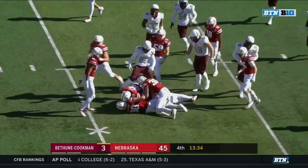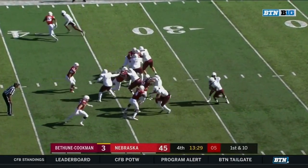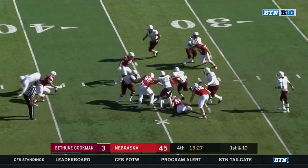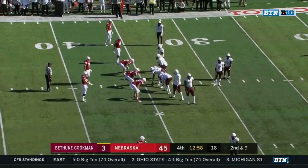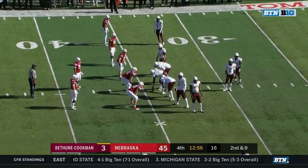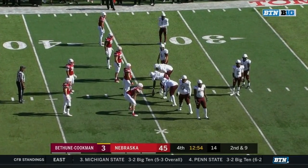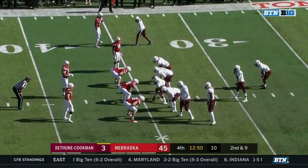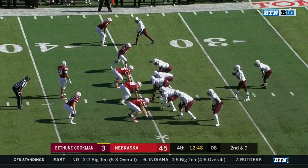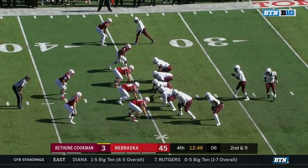And off of the kickoff. Scott Frost has even said, I think it might have even just been after that Northwestern game that went overtime, that this team is just kind of finding new ways to fall short in football games.